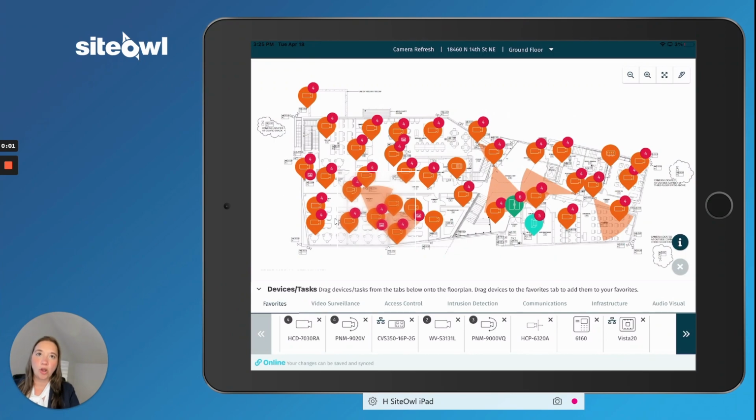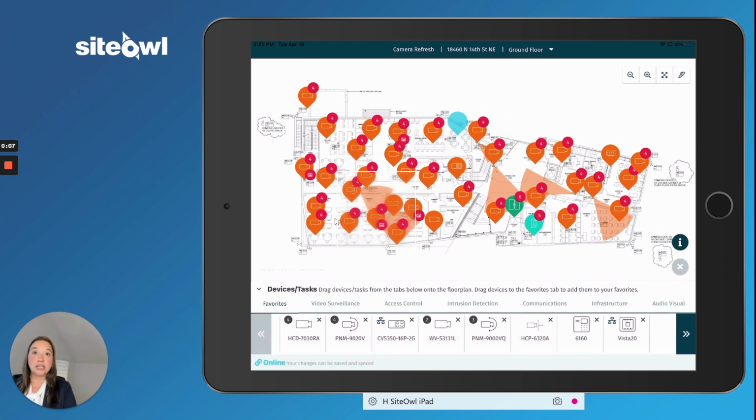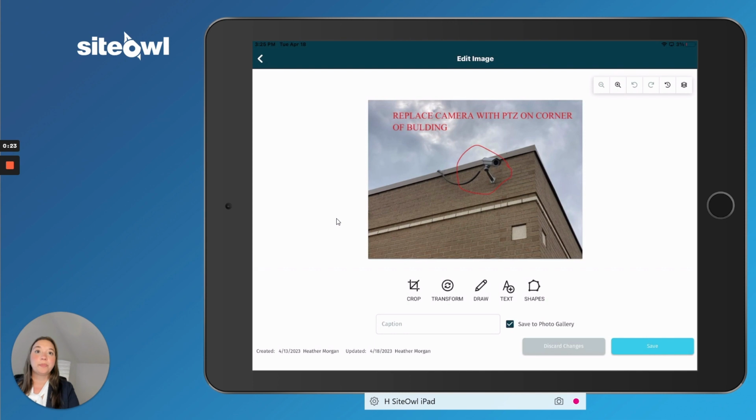You can also walk the project with an iPad so that you're able to see things that you'd only see on site. Things like adding an additional device or taking a picture, so that you can capture information about additions or changes, or in this case, replacing a PTZ on the corner of a building instead of a fixed camera. All this ensuring that when it's time for the actual install to happen, the vendor technician knows exactly what you want and they're able to complete the install to your specifications.